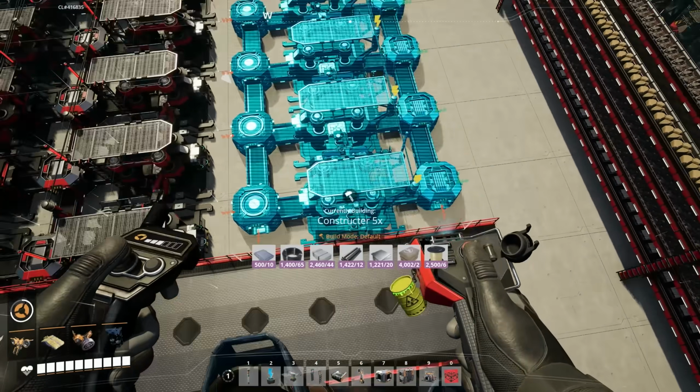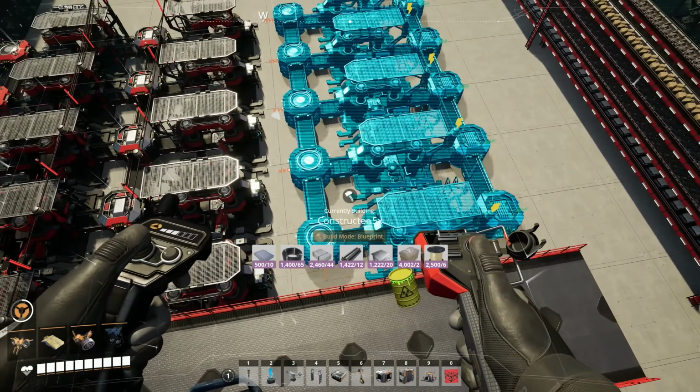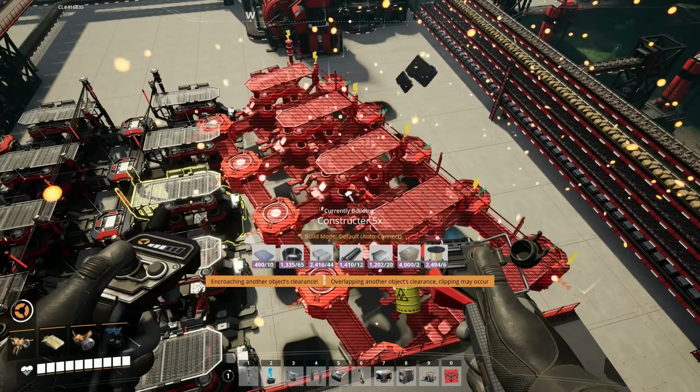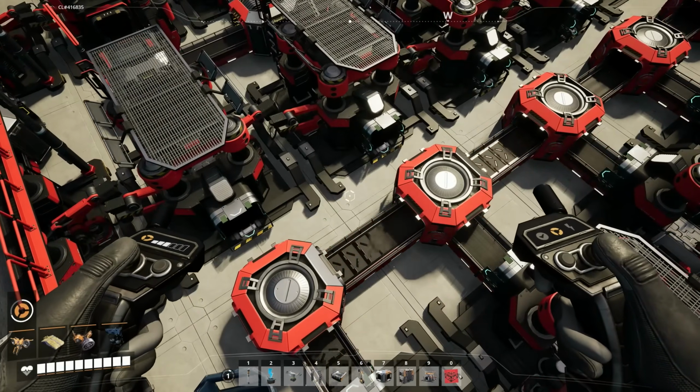Just have to do some belt work again, or can we actually use the auto connect feature? Oh no, oh no, oh no. We auto connecting? No. I'm gonna have to get better with that tool.